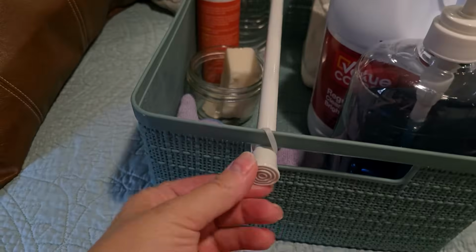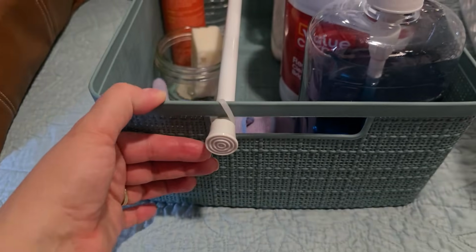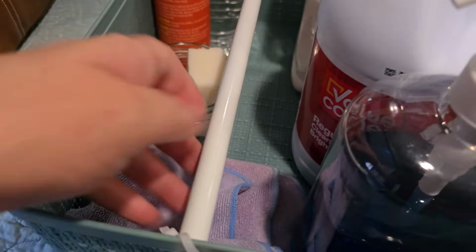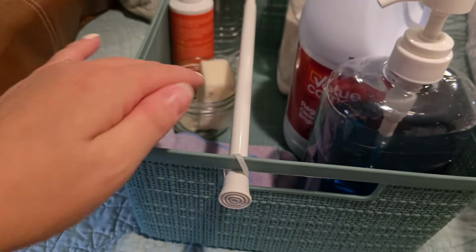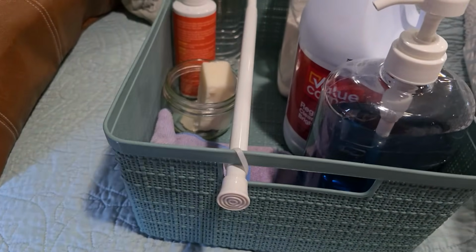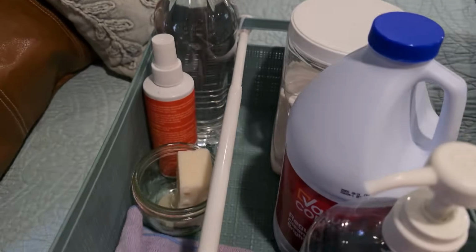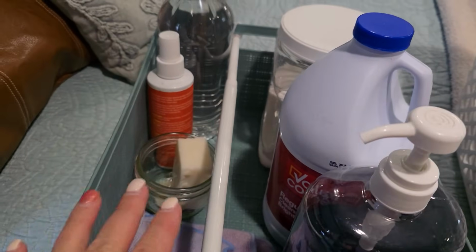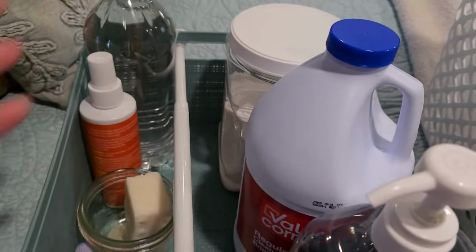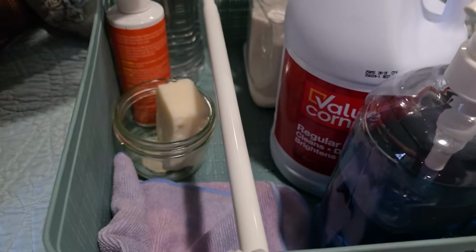So here's what I did with the tension rods, and this didn't quite work out exactly how I wanted. I wanted the tension rods to actually be in there, but since this is plastic, that just won't work. I don't know what I was thinking, but anyway, I just zip tied it right to where I needed it. And pretty much I just wanted to create division here because these bottles are always kind of falling around and it's just annoying. Now I have it separated.